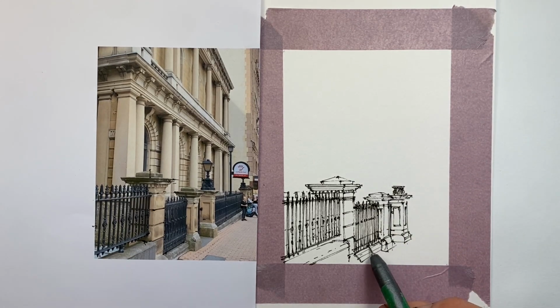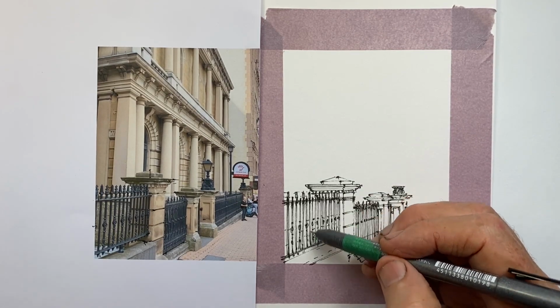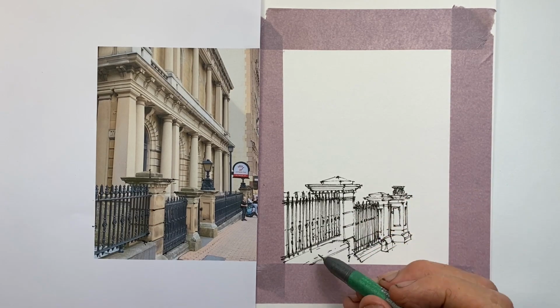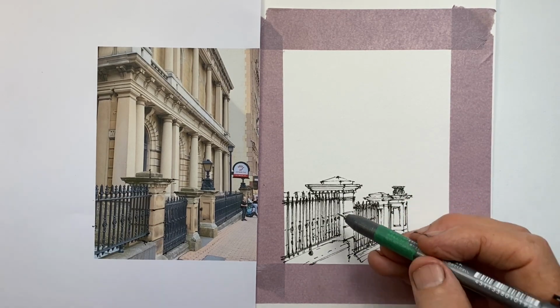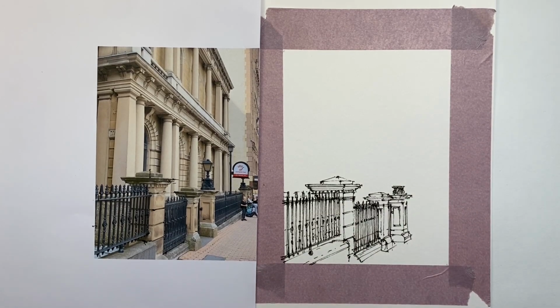But just for a start, look at this, look at the rail in my reference. So this rail is the same size, but part of the rail is very close to us. In fact, it's the closest part of this scene, this street scene, which is in the Australian city of Hobart.